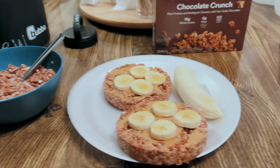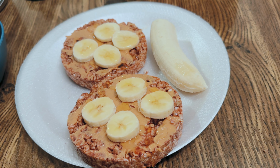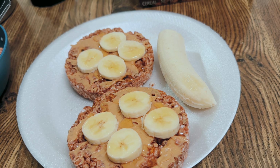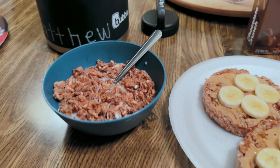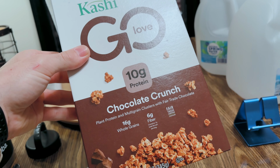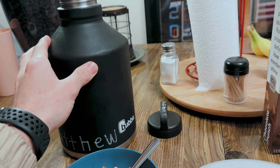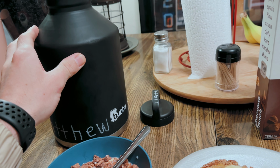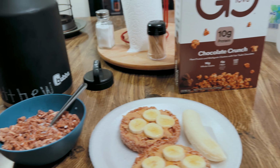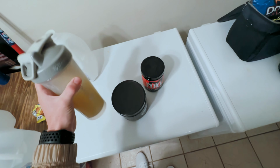All right, meal number one. I've got two rice cakes with peanut butter, honey, and banana. One serving of Kashi Go Lean chocolate crunch cereal, which is 52 grams. And I've got my water bottle that I'll be sipping on to hydrate for my workout. Meal number one.